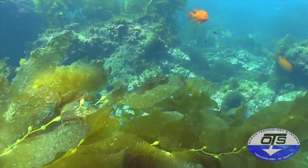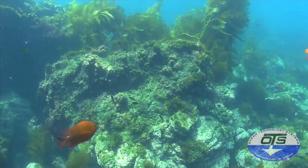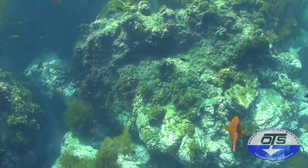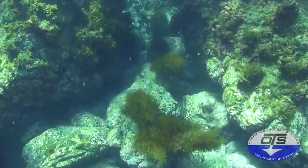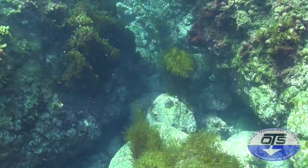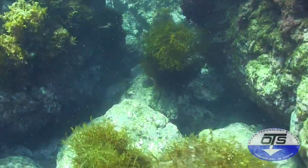Let's go over the top here. There's some nice rocks up here. Maybe in the rocks we can get out of the current a little bit. See some more lobsters, or certainly Garibaldis, and maybe some more abalone.